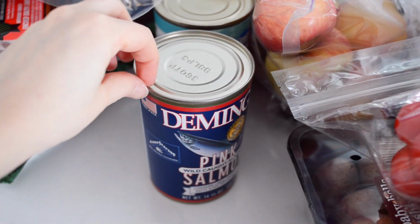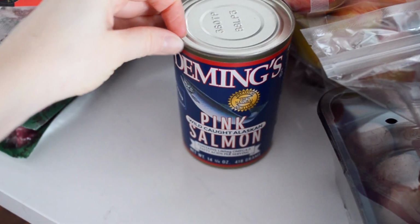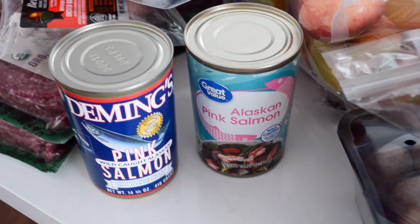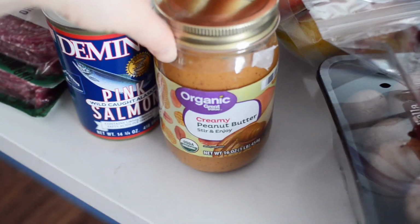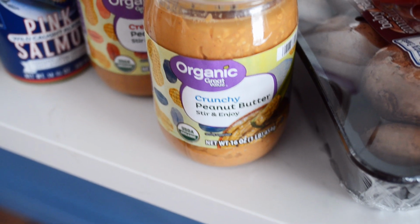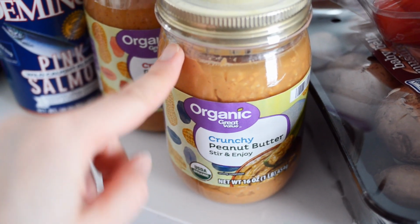And then he also got, I'm guessing this is in anticipation for February because we can't have these yet, some canned salmon. Ruben likes to make salmon cakes with canned salmon. And then he got some creamy peanut butter and some crunchy peanut butter. And again, this is gonna be either for the kids or we'll have to wait until February because peanuts are one of the top 8 allergens.